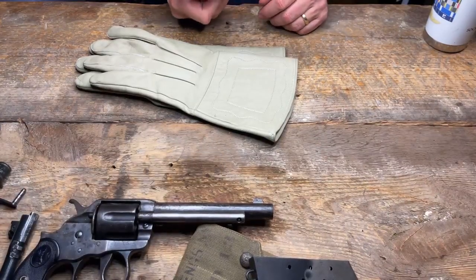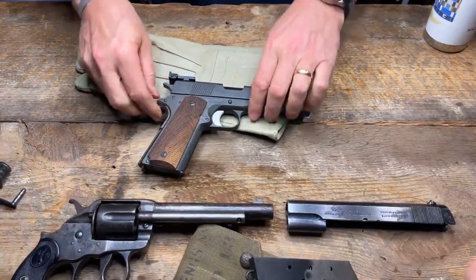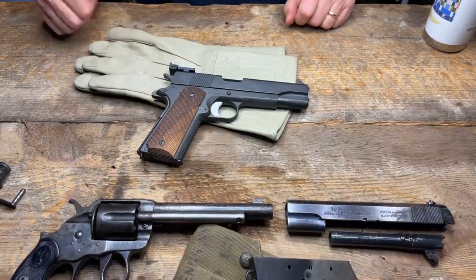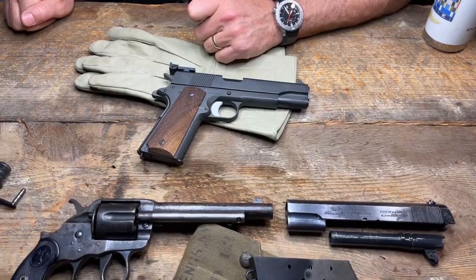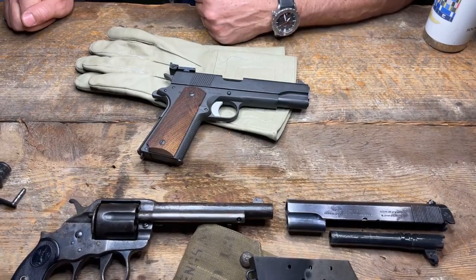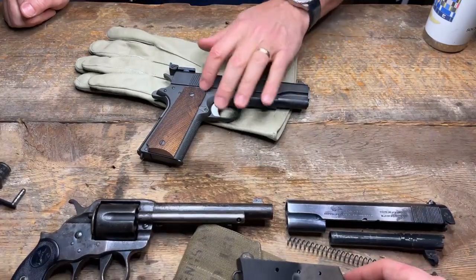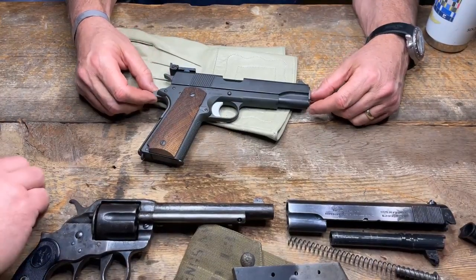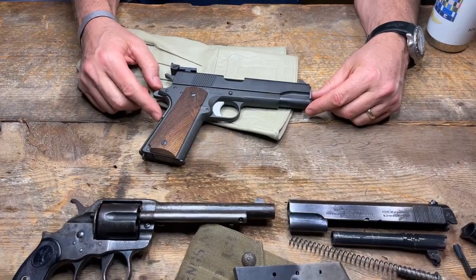All right. So the next one I'm about to show you is a clone, a really good recreation of... So before we get into it, we've gone through World War One, World War Two, Korea, Vietnam, and now we're into the 80s. So yeah, 1979. That was a very good year. So this gun represents the first guns that Delta outfitted themselves with when they stood up.